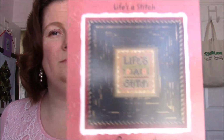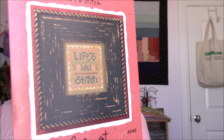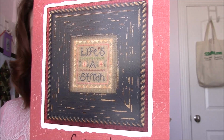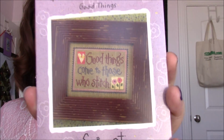Of course, I have the Life's a Stitch. That's a fun one, and it's so easy to do in the colors of your choice. I've seen the satin border done in a variegated thread, and that looks really, really nice. One day I'll get to it. I actually have it set aside, a bag with the fabric and some of the flosses I want to use. And then, good things come to those who stitch. So those 2 of her stitching series, I should put those over there with the bag that they belong to.